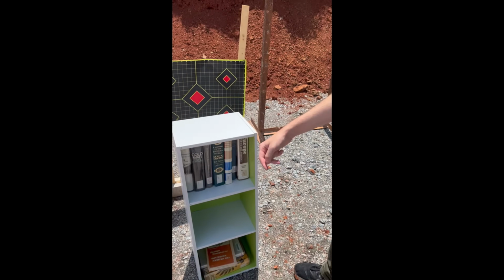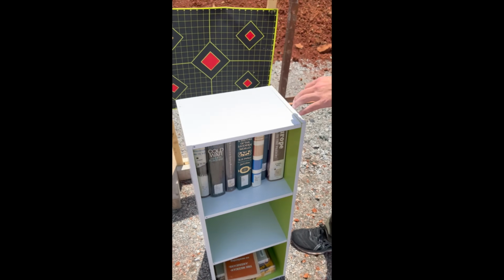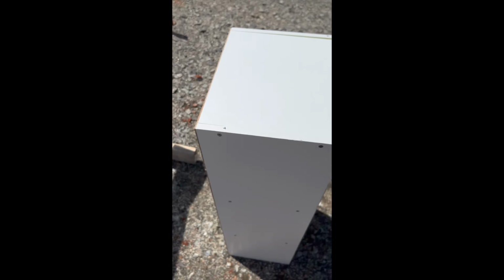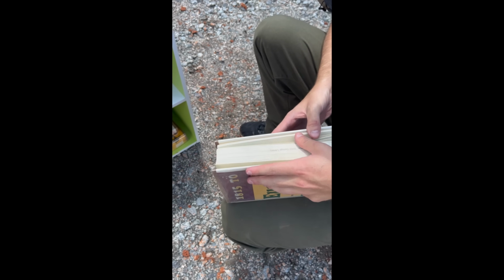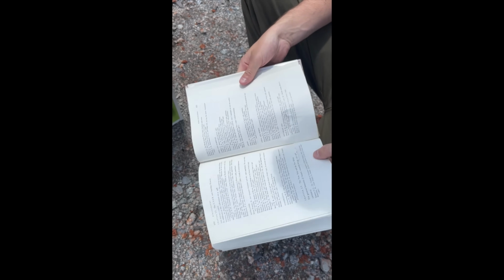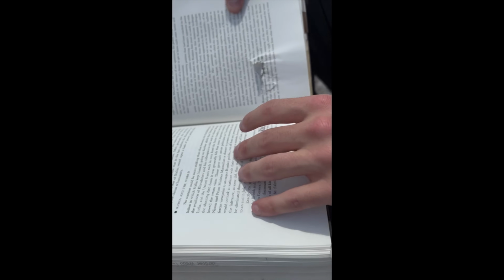Okay, so we hit right about here, a little bit far to the right. I guess I kind of pulled that shot. Over on the back, you can see where it just punched out one of these nails, but still, that hasn't come through. If we pull out this book, big old thick book, which is good. Which page should I go to find a bullet? There it is. So I did a little bit of tumbling there. Wow, that's hot.